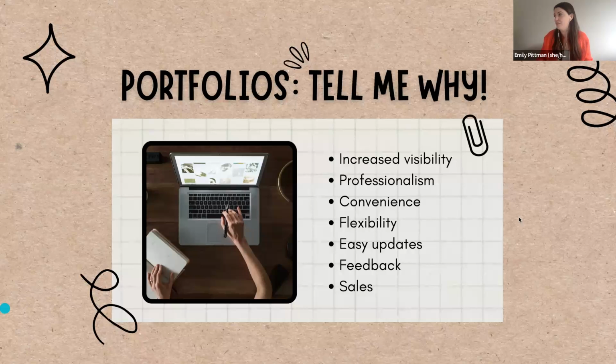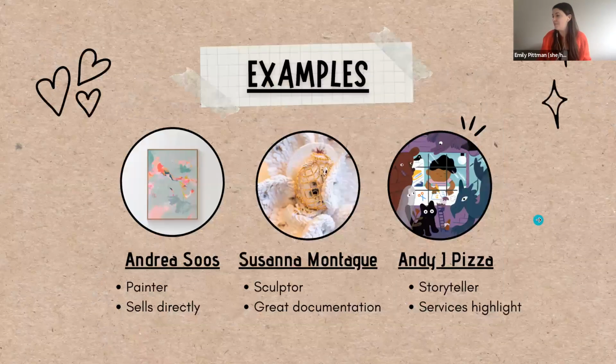Okay, so those are some reasons why it might be beneficial to you to have an online portfolio. Maybe you already knew all these things, but sometimes getting really in touch with our why can be the motivation that we need to take the first step towards something that feels so daunting as putting a portfolio up online. Can feel like a really big step.